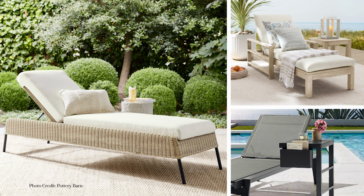And I also want to talk about this lounge area. You can simply add 2 or 3 chaise lounges to this part of the patio, and these are great for just laying out, enjoying nature, enjoying the sun, or even just taking a lovely nap.